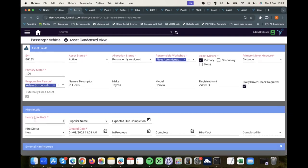We need to give it our hourly hire rate. So this is the rate that we use if any plant hours records are created against this asset. It'll also be used for any hires, like asset bookings, that are done against this asset as well. So we'll give this a hire rate of $12.50. That's just based on a daily hire rate for this kind of vehicle of like $100 divided by 8. It's a rudimentary estimate.